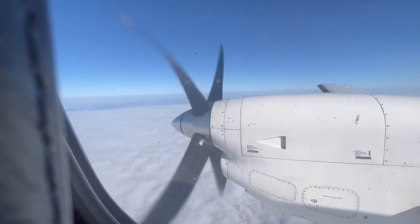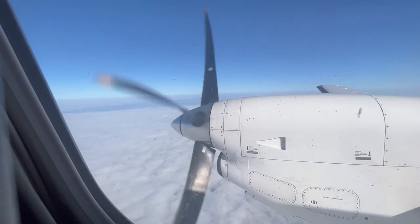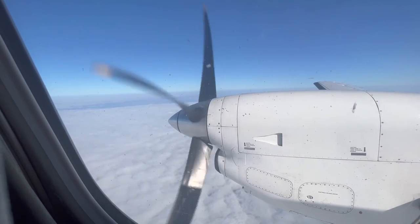Shortly we'll be commencing our final descent and approach landing into Canberra this afternoon, or this morning rather, at about 35 minutes past the hour. 16 degrees in Canberra at the moment, overcast cloud layer and a light variable breeze. Thanks for flying with us today. It's been a pleasure having you on board. Hope to see you again soon.